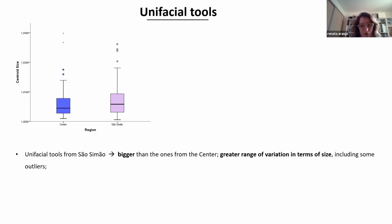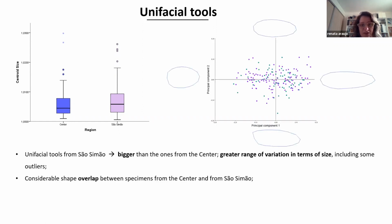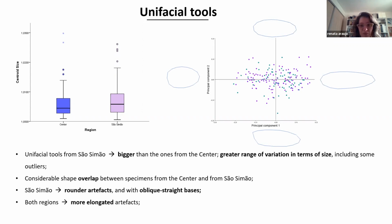Unifacial artifacts from São Simão, in purple, tend to be bigger than the ones from the center, and also tend to present a greater range of variation in terms of size, including some outliers. But a considerable range of size variation, including outliers, can also be observed in the case of specimens from the center. According to the PCA, unifacial artifacts from both regions present a great shape diversity and are distributed in most of the shape space. So there is considerable shape overlap between specimens from the center and from São Simão.